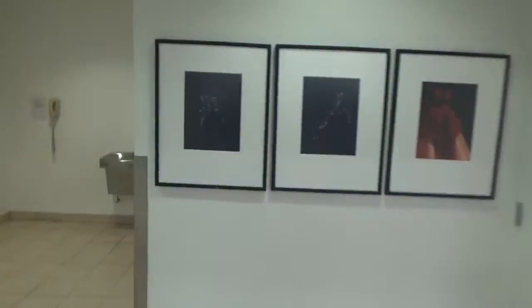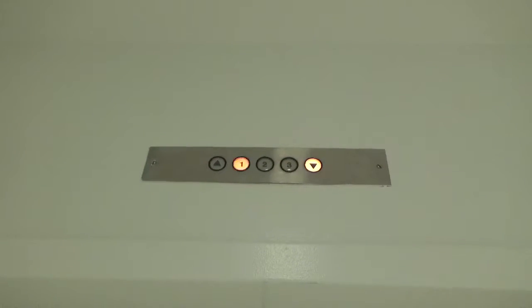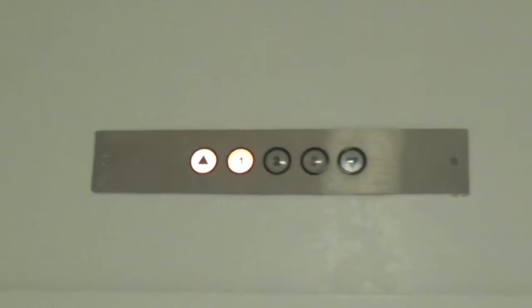This is the Westinghouse elevator in the Macy's store. Your standard analog indicator. Scope 3.